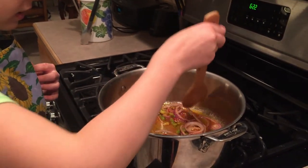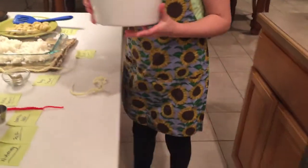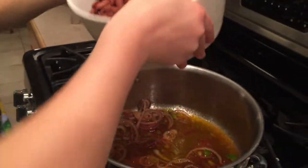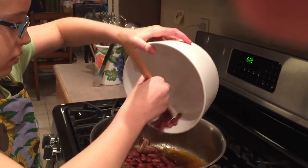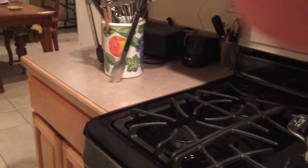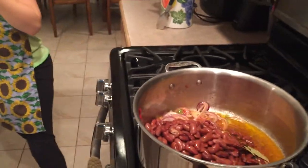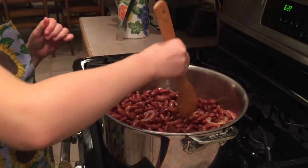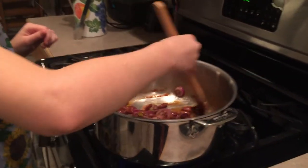Okay, so once that's nicely mixed all together, then you take the red beans. Oh yeah, and you turn it to a lower heat. And then you take the beans and put all of them in. That's a lot of beans. And then you take the bay leaves and put those in. Stir.